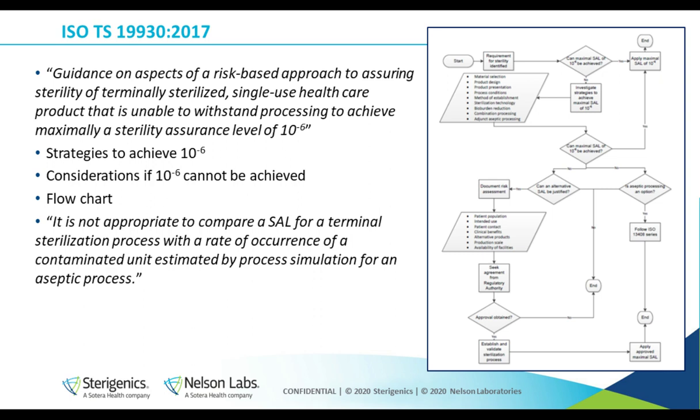Then in 2017, there was an ISO standard on a very similar topic. So 19930, there's the title there. It's very long, but the idea is if you can't hit 10⁻⁶, here's a risk-based approach to trying to figure that out. So it provides, again, strategies, alterations you can do to achieve 10⁻⁶, but considerations if 10⁻⁶ cannot be achieved. So this is an ISO document meant to be worldwide.